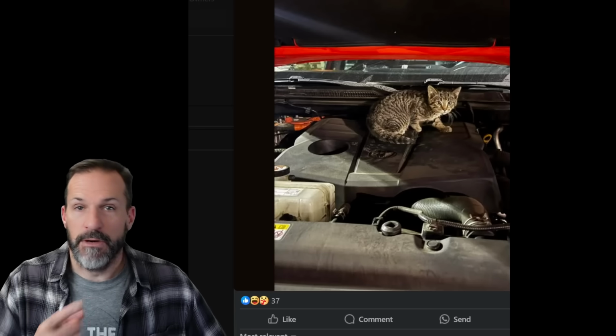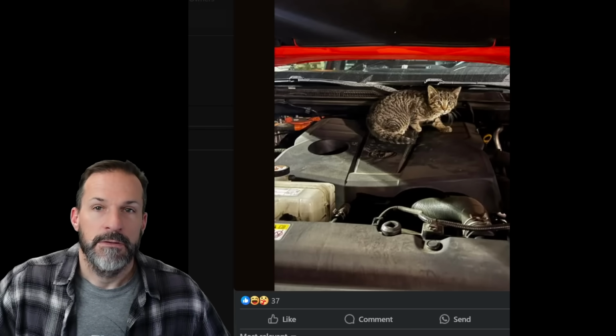And lastly, just remember, if you park your truck outside, check under the hood for cats.